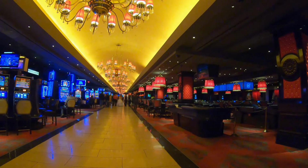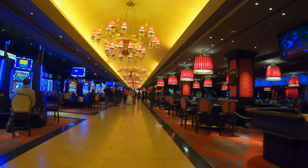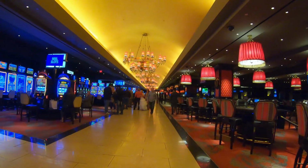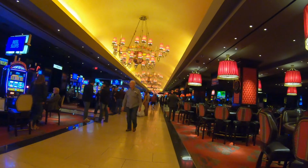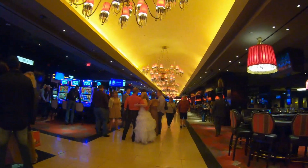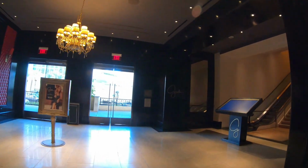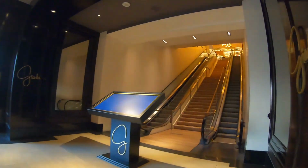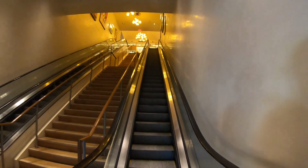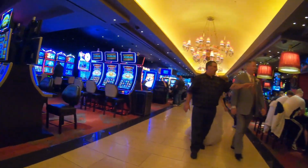The Cromwell has a casino that I can only describe as intimate. It's small, but very classy. And this place is also owned by Caesars Entertainment. Two places to visit when you're in the Cromwell are Giada Restaurant, which is owned by Giada De Laurentiis from the Food Network. It has a great view of the Strip, as well as Drai's Nightclub, which also has a beautiful view of the Strip at night.